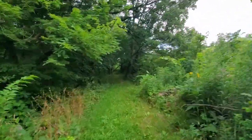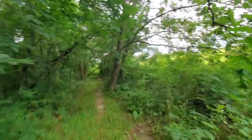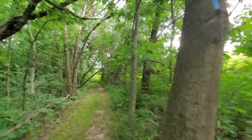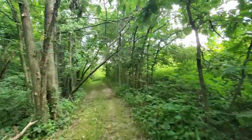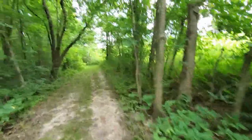So usually, in case any of you guys have never done an Ice Age DCA, see that blue blaze that's on the tree right there? All the spur trails that lead to the DCAs are marked in blue, so that way they're easy to find. So then you just follow the blue blazes back to the yellow blazes and you carry on your way.